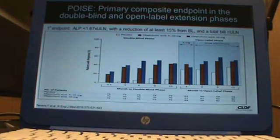When we look at the results of the POISE trial in terms of reaching the primary endpoint of an alkaline phosphatase less than 1.67 times the upper limit of normal, with a reduction of at least 15% from baseline and a normal bilirubin, we can see that both OCA dosing regimens, 10 milligrams and 5 milligrams with dose titration, achieved a statistically significant improvement in normalization or reaching that primary endpoint compared to the placebo arm.